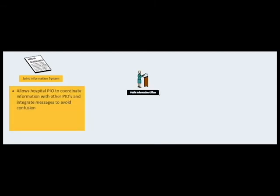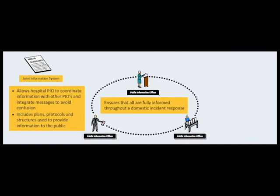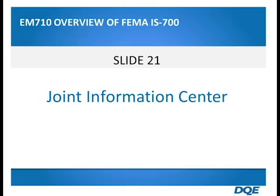The Joint Information System is the method of operating during an incident that allows the hospital PIO, for example, to coordinate information with PIOs from other jurisdictions and integrate messages to avoid confusing the public. It includes plans, protocols, and structures used to provide information to the public. The PIO, using the Joint Information System, ensures that decision-makers and the public are fully informed throughout a domestic incident response.